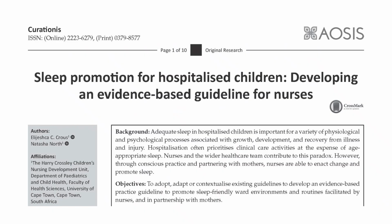This month's article is titled Sleep Promotion for Hospitalized Children, Developing an Evidence-Based Guideline for Nurses. It was written by Crossley et al. and published in the Journal Curationis in 2021.